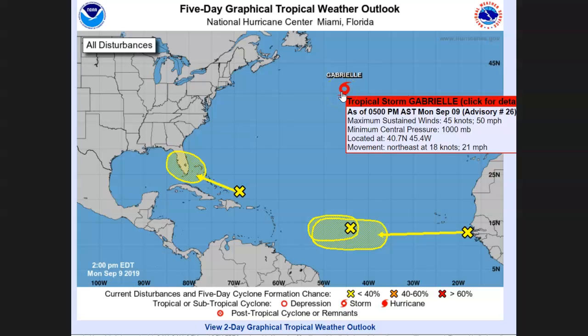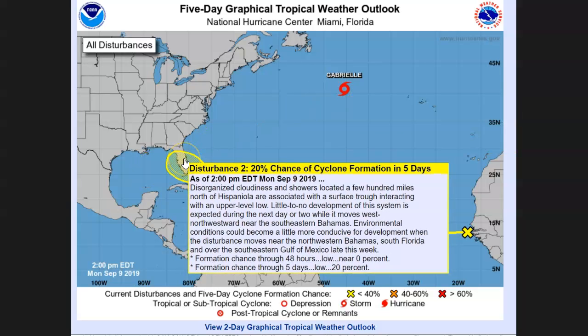Gabriel is 50 mile an hour sustained winds. This thing's supposed to move north and get out of here. The system here has a 20% chance of cyclone formation within the next 5 days. And it's disorganized right now. It says environmental conditions could become a little more conducive for development when the disturbance moves near the northwestern Bahamas, South Florida, and over the southeastern Gulf of Mexico late this week.